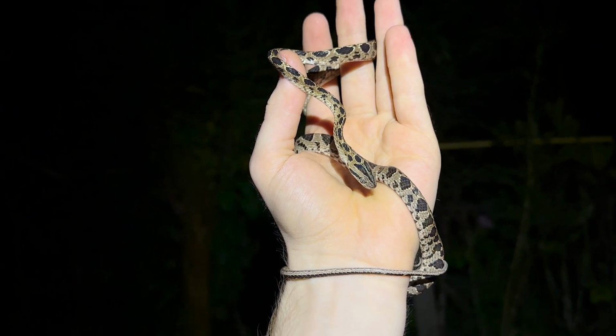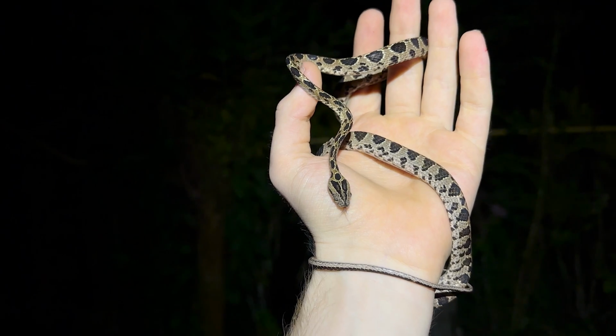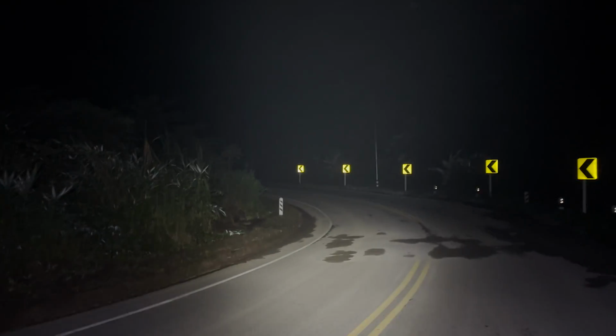Lovely many-spotted cat snake. I know a lot of people are big fans of the Boigas, and I'm certainly no exception to that. I appreciate these snakes greatly, and it's a great addition to the trip. But yeah. All right, guys, I think that's going to be it for tonight.